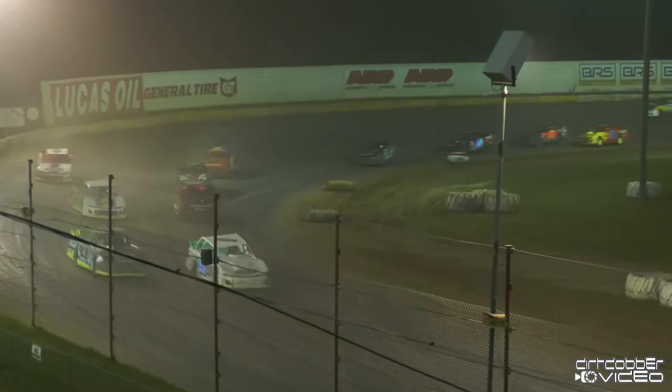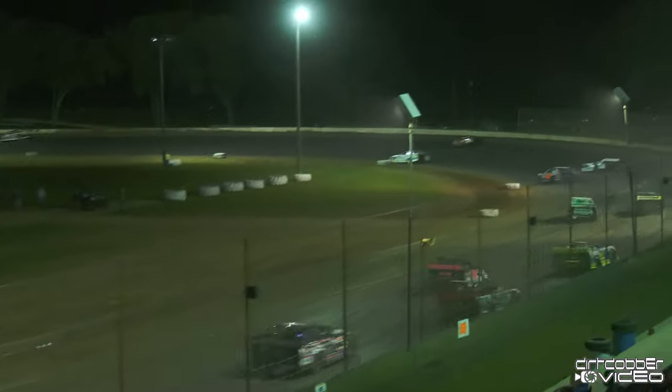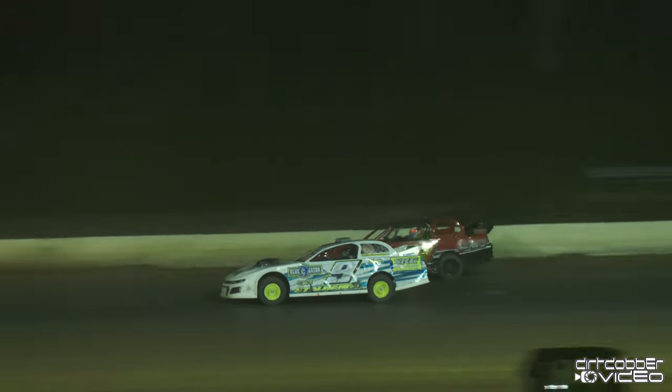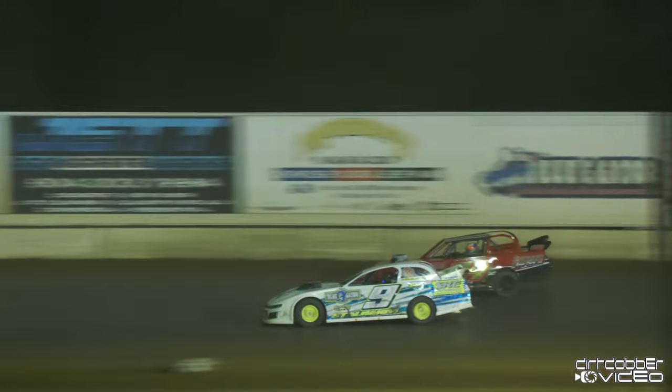Battle for second shaping up. Patrick Williams looks to the inside of Rod Tucker. Tucker up against the wall. Williams down by the tractor tires off turn number two. Half car advantage on the inside for Patrick Williams.